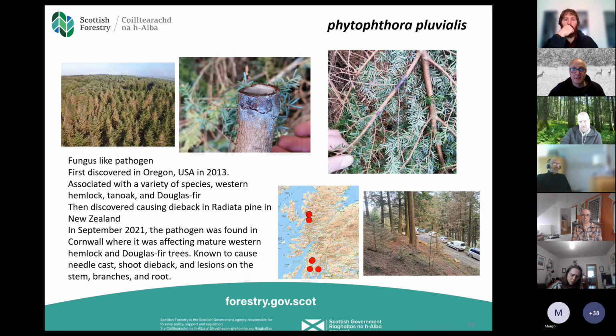Probably running a bit short on time here. Very quickly, another one, Phytophthora pluvialis, a disease we found recently, just this year on the west coast of Scotland, affecting western hemlock and Douglas fir, but it's known to cause dieback in radiata pine in New Zealand. It had only previously been found in New Zealand and North America, and this was all new to us in the last year, beginning of this year.